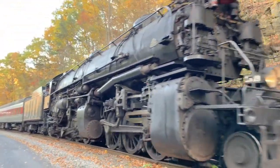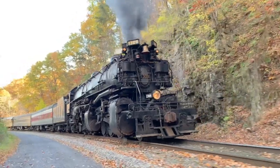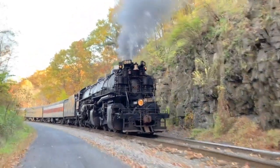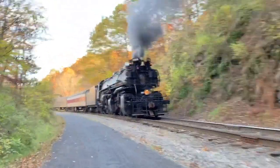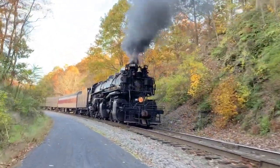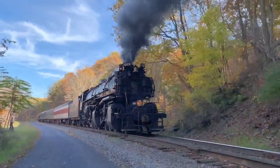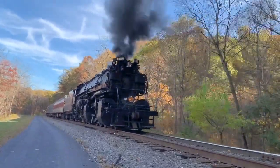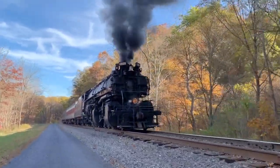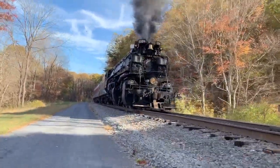Take another quick look at it. It's articulated, which means it'll go around corners pretty good. It's a 2-6-6-2, meaning 2 pilot wheels, a set of 6 driver wheels, a second set of 6 driver wheels, and 2 wheels under the firebox. The driving wheels are 56 inches in diameter. It's 99.7 feet long, and it's 15 feet high. It carries 14 tons of bituminous coal and 12,000 gallons of water.